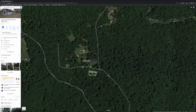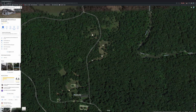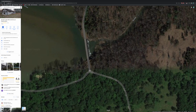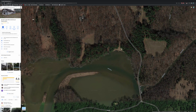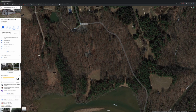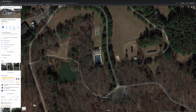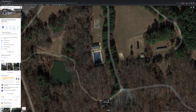This section of camp is Camp Oast. I recognize where the road crosses the dam on Lake Strauss. This section up the hill must be Camp Saffron. There's the swimming pool. I can't wait to see all the renovations that they've just made at camp this year.